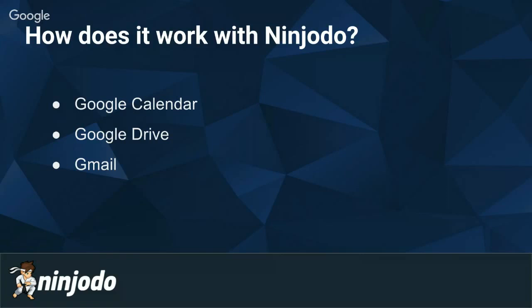You're not getting stuff set up across two different systems. Google Drive, which is the all-encompassing word to talk about the online file storage, the Word documents, the spreadsheets, and the PowerPoint presentations, they are all sitting under Google Drive, and we tie that into the actual sales and project area of Ninjodo. So when you have a sale or a deal or a project you're working on, quite often there are files that need to start being associated with that.